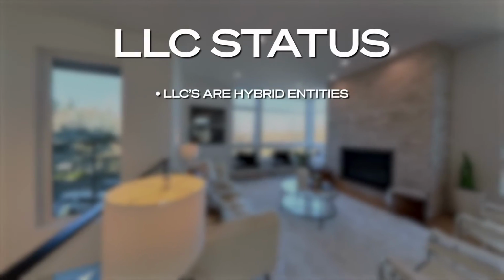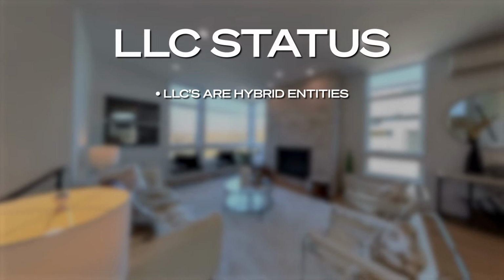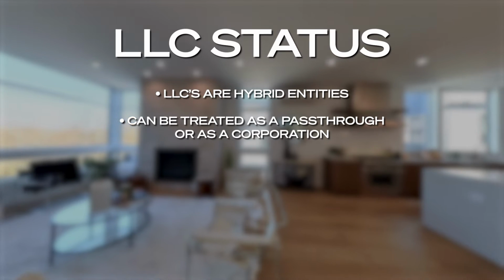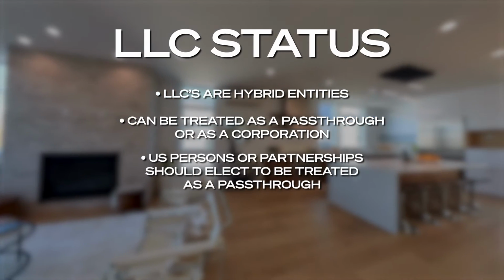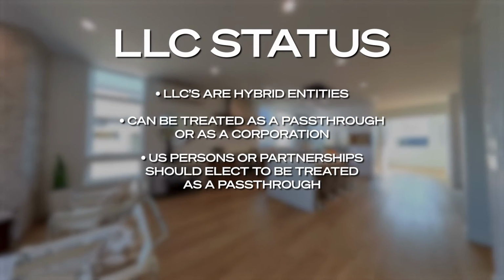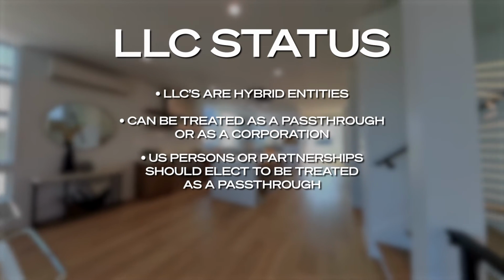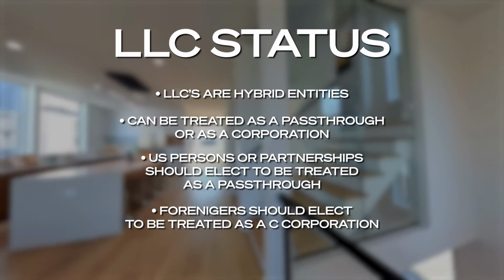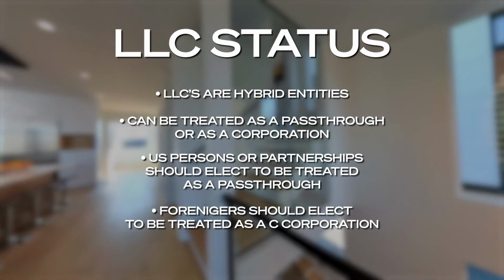I would say that because an LLC is what's called a hybrid entity, it can be treated as a pass-through or it can be treated as a corporation. My recommendation is that for U.S. persons to elect to be treated as a pass-through, or a partnership if it's more than one member. For foreigners to actually keep it as a C Corp and not a pass-through. The only reason why I say that is for efficiency purposes. It goes against my own interests because obviously I get to do more tax returns.